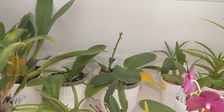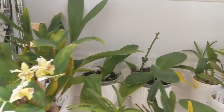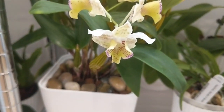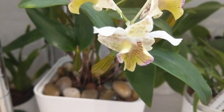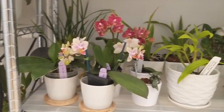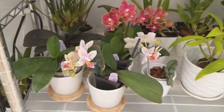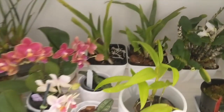Amboinensis in the back hasn't done anything since the fall. Hieroglyphica to the left isn't doing much at the moment. And then we've got Dendrobium Chocolate Chip looking really, really good. So I'm very happy with this. We've got some mini phals down here, and then my other Phalaenopsis, they have been repotted, establishing super well.